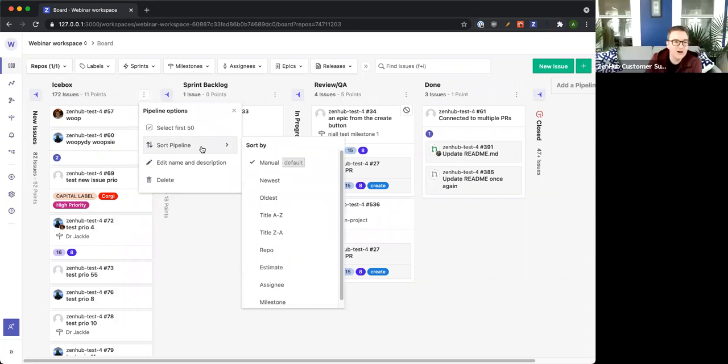So from here, you can choose to sort a pipeline from oldest to newest, or newest to oldest. If you've got a ton of issues sitting in your review QA pipeline, you can sort oldest to newest so that you can try and prioritize which ones you want to get out sooner. It depends obviously on whether the oldest stuff is the most important stuff or the newest stuff is the most important stuff. But you've got options there in addition to the manual drag and drop to prioritize things.